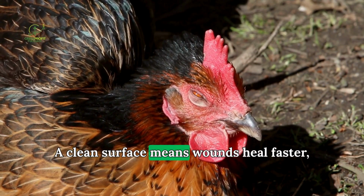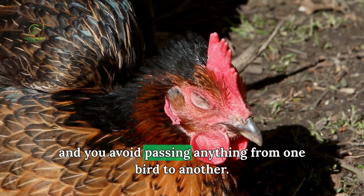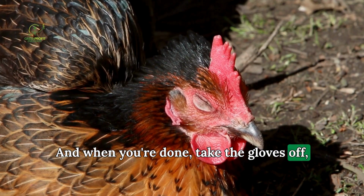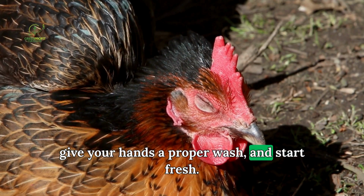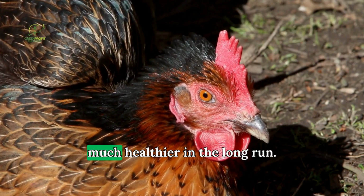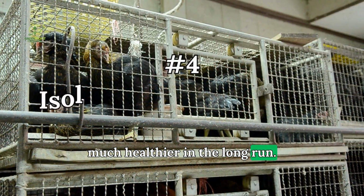A clean surface means wounds heal faster, and you avoid passing anything from one bird to another. And when you're done, take the gloves off, give your hands a proper wash, and start fresh. It's a small habit that keeps your flock, and you, much healthier in the long run.